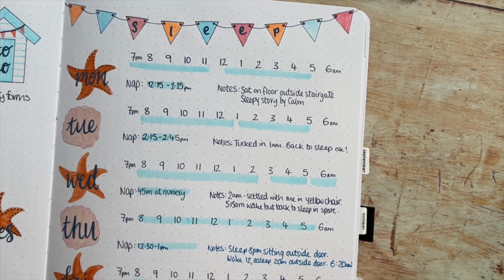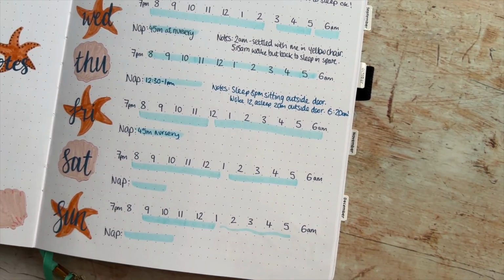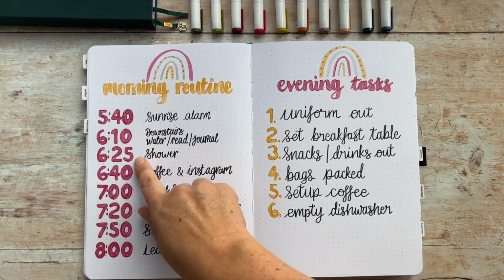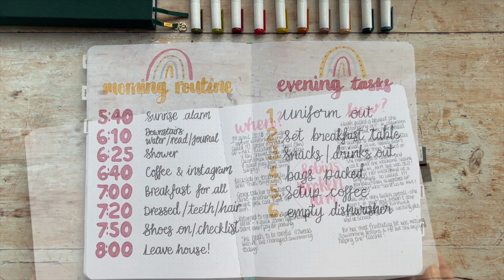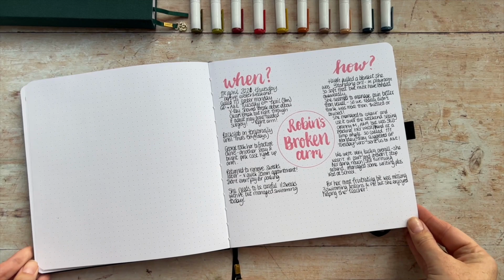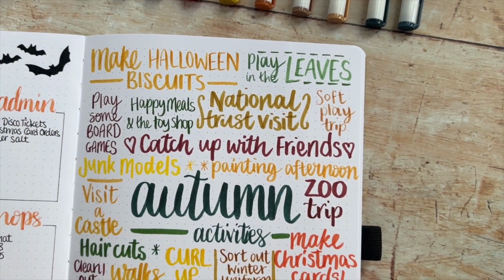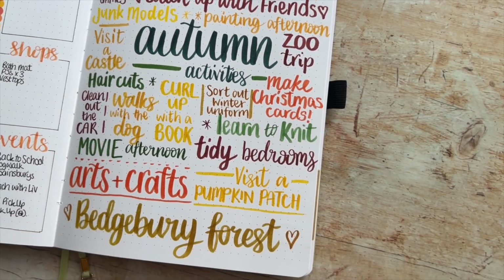You may find a sleep and nap tracker useful to try and improve any routines. When you do find routines that work for you, why not write them down? They will really help us get out the door in the morning or be organised for the next school day. You may want to keep a record of any medical information or lists of activities that you enjoyed doing with the children each season.